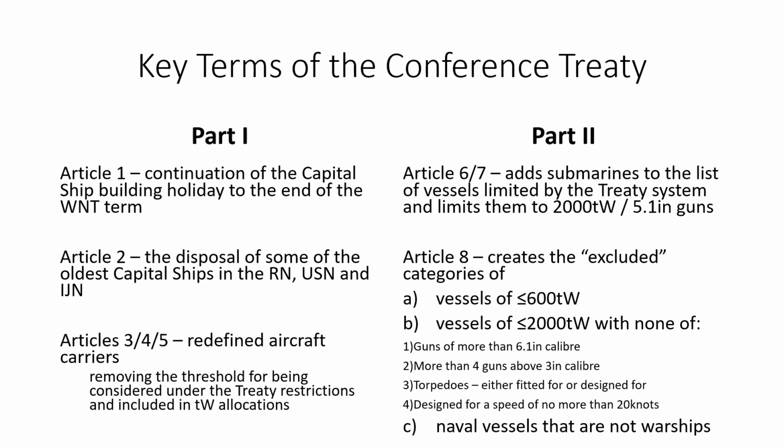To quickly run through the key parts of the treaty itself, Part 1 covered capital ships and aircraft carriers, continuing on from the Washington Naval Treaty. Article 1 continued the holiday on building new capital ships until the end of the Washington Naval Treaty's term, although France and Italy retained the power or ability to build new capital ships as they had before without being in breach of the treaty.